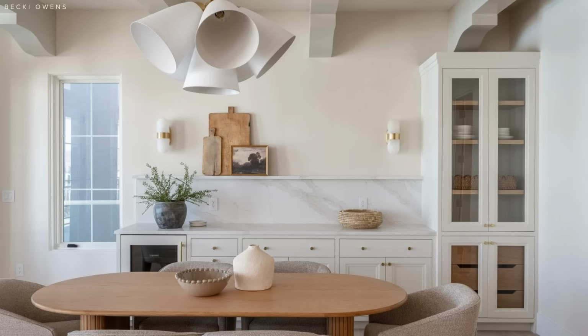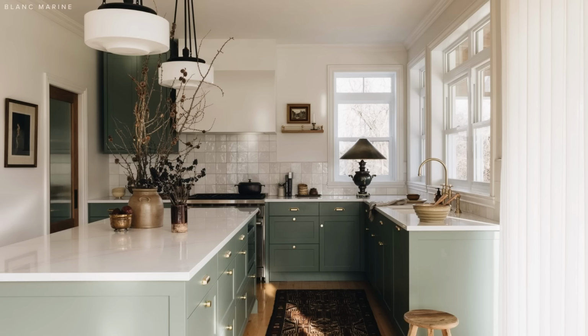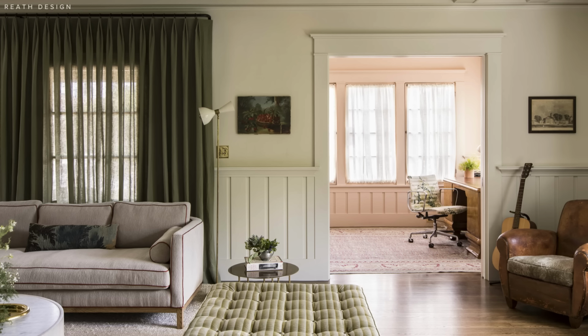It's personal, it's considered, and if there's one design rule to follow, this is it. Because when you design not only to create a pretty space, but to be thoughtful about how you want a room to feel and function, your space will not only look good, it'll feel good, and it will work for your lifestyle.